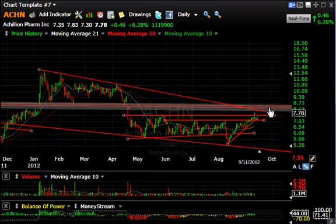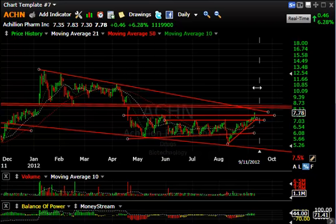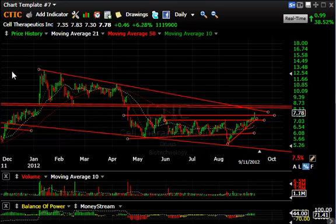If it gets up through, say, 8.25, 8.5, this thing could fly. Anyway, keep an eye on it. The levels to watch are right just above, as I said, but if it gets through that, my target then would be about 10.75. Today was up 46 cents or 6.3% on 1.2 million.